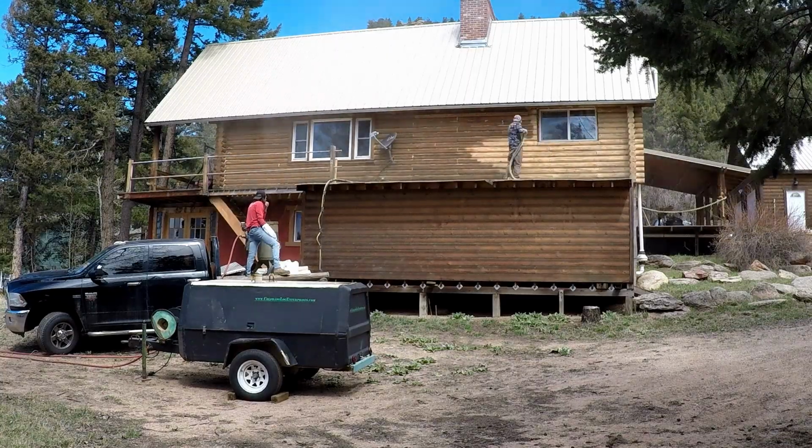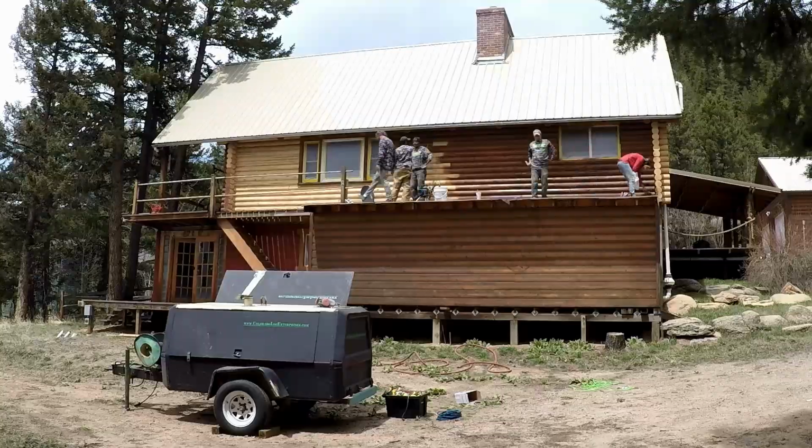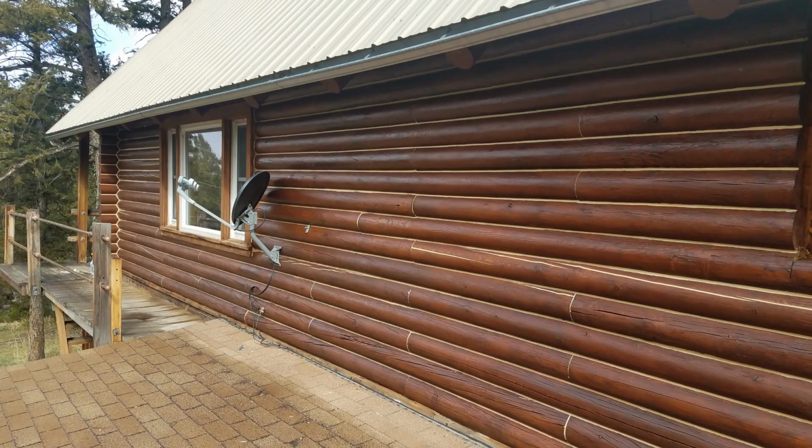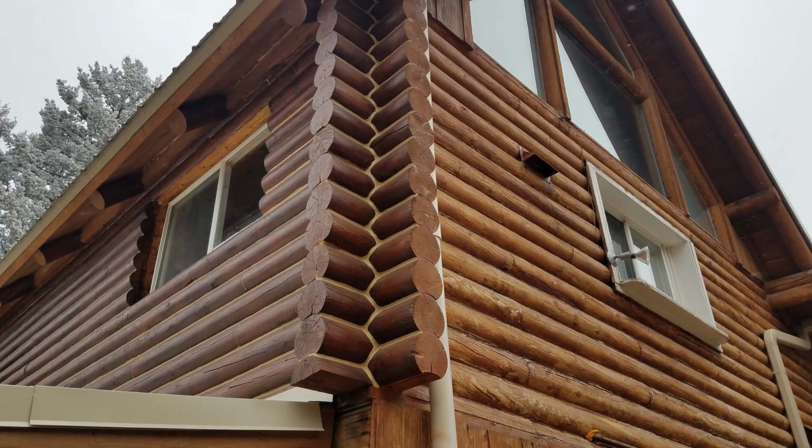That spring, a crew came out and gave the south wall, which was in the worst shape, a lot of love. And it looks awesome. But it did really emphasize how much the rest of the house needed to be done.